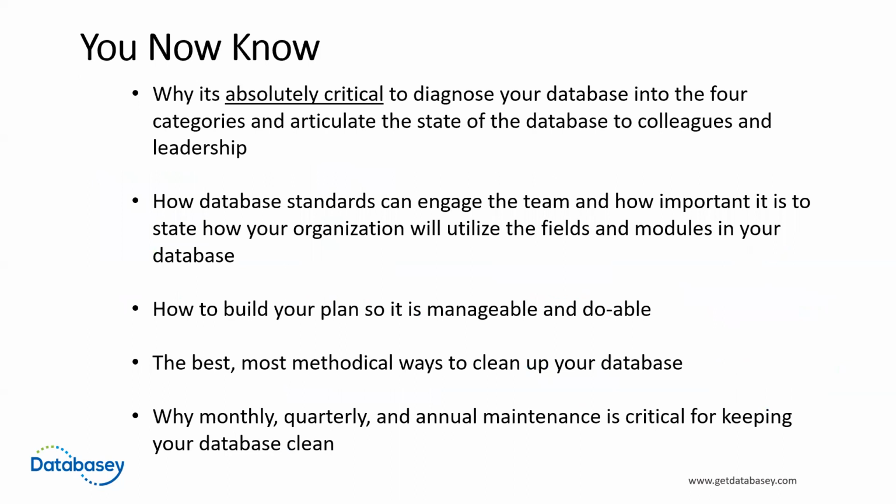So now you know why it's absolutely critical to diagnose your database into the 4 categories, and to articulate the state of the database to your colleagues and to leadership. You now know how standards can engage the team and how important it is to state how your organization will utilize your database. Like, this is how we do things. How to build your plan so that it's manageable and doable. The best, most methodical way to clean up your database, and why monthly, quarterly, annual maintenance is so important for keeping that database clean.